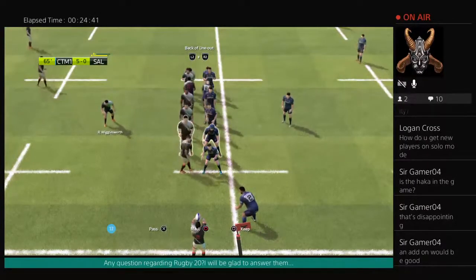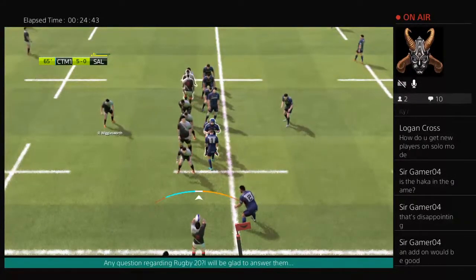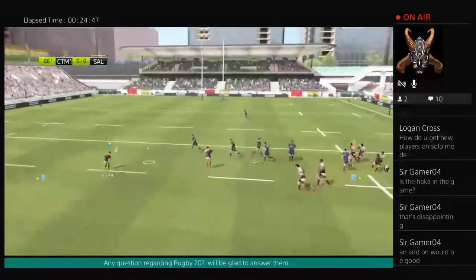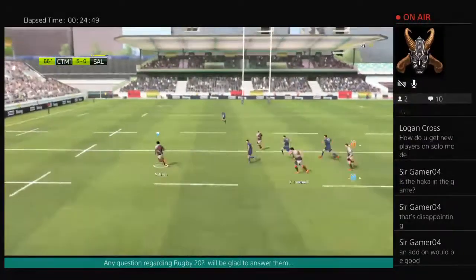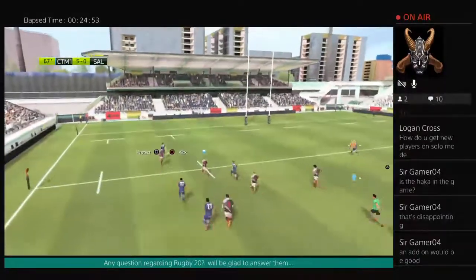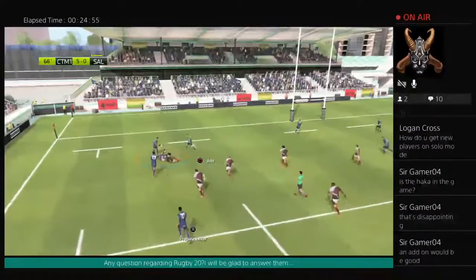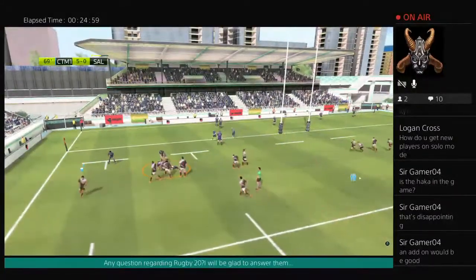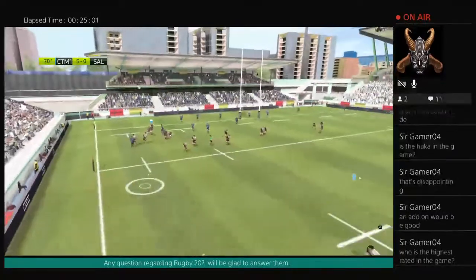Oh dear. Ball for Williams. Oh, he was excellent in that contest. Great pass. A grubber kick behind the defence. It's a ruck for Sale. Managing to keep the ball. Hammers it. Decides to kick the ball clear.